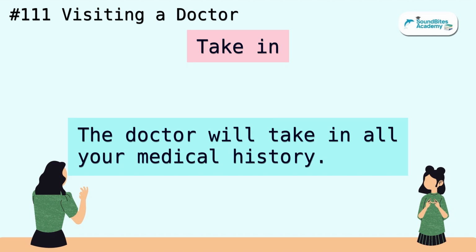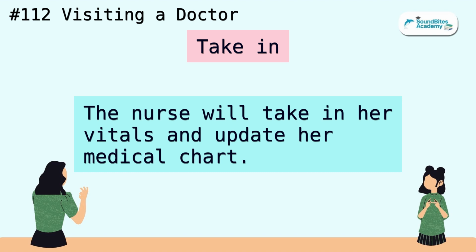Take in. The doctor will take in all your medical history. The nurse will take in her vitals and update her medical chart.